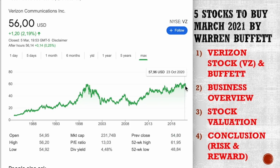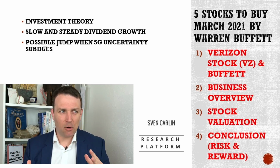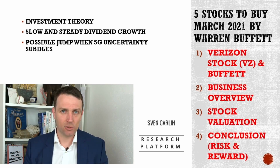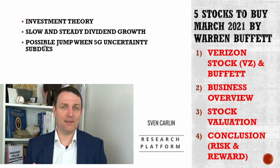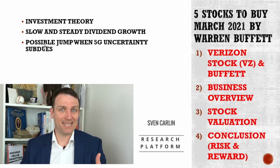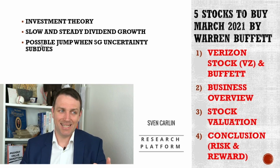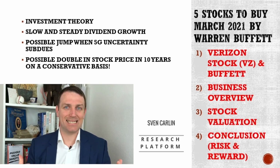And of course, another investment catalyst, not now, but in the next 3-4 years, there might be a possible jump when these 5G worries and capex subdue, when there is increased profitability, lower capex, you might even see those returns come earlier to you. So let's say that the stock might double even in the next 4 or 5 years, which is again a positive compared to the risks. On a more conservative basis, I would say the stock could double in the next 10 years.